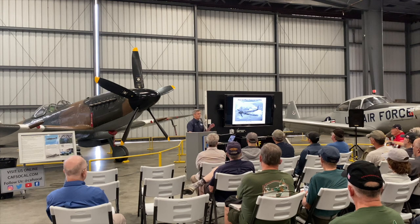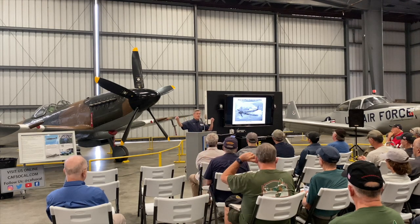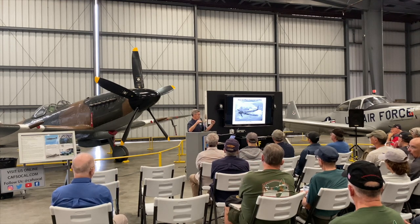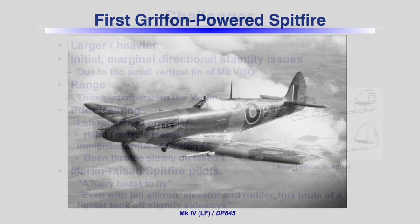So we're not going to get into this conversation because not even Rob can talk about how they numbered the marks. Right? Not even Rob can do that. But they took a Mark IV, which was not in the Merlin series of marks, and they put the Griffon on it. There's the first, you can see the serial number, DP845. First Spitfire with the Griffon.